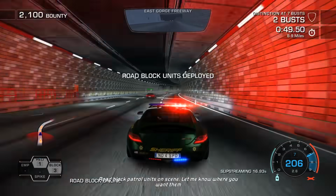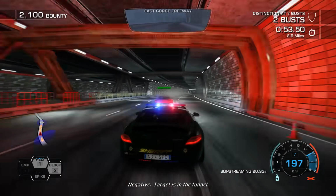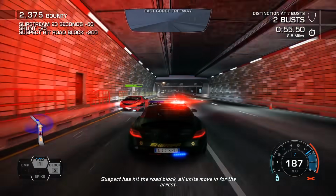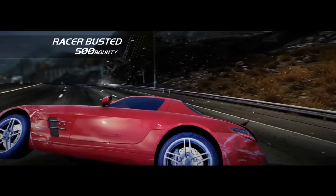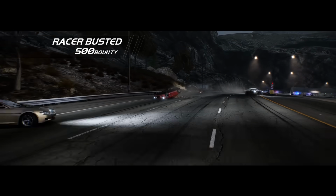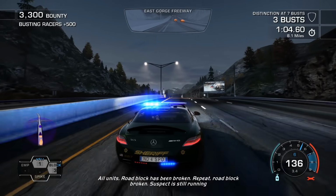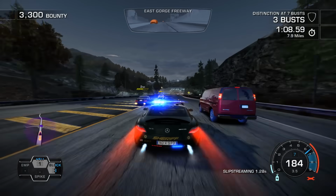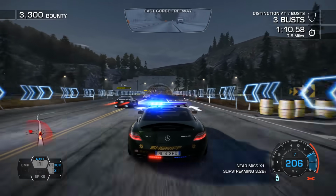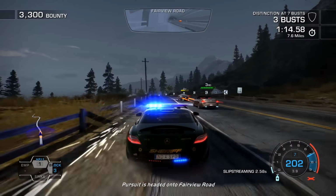Patrol units on scene, let me know where you want them. Negative, target is in the tunnel. Suspect has hit the roadblock, all units move in for the arrest. All units, roadblock has been broken. Repeat, roadblock broken. Suspect is still running. Pursuit is headed onto Fairview Road.